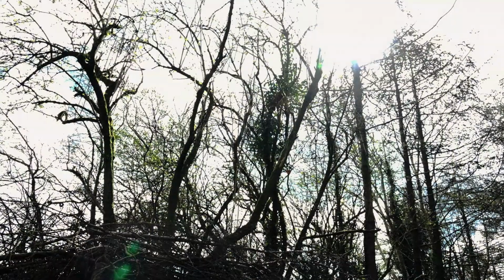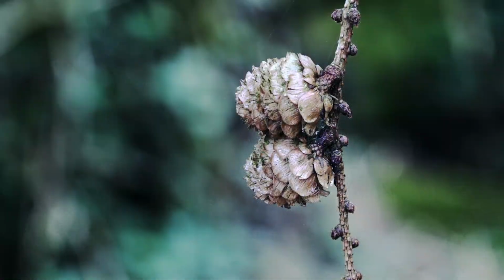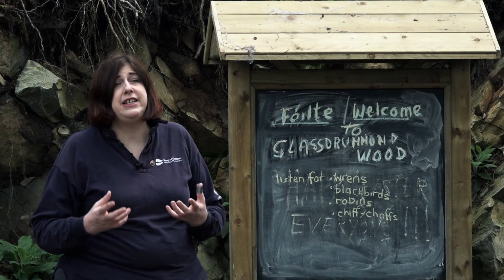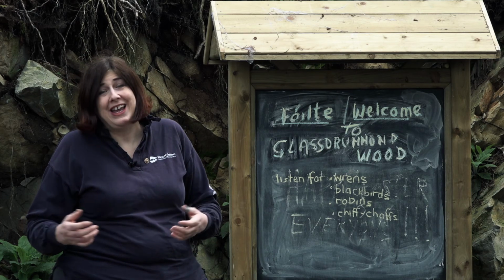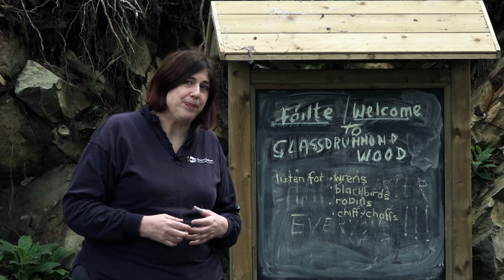The local priest had an idea that this site would make a wonderful playground, would make a wonderful learning resource for the local children around here. And that was his idea 10 years ago. Now it's taken 10 years for him to find the people to work with in the form of the Landscape Partnership to realise his dream.